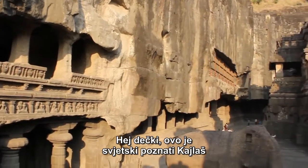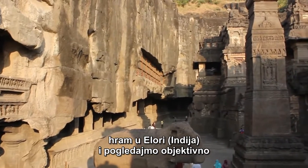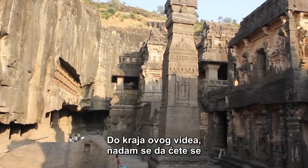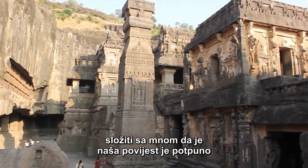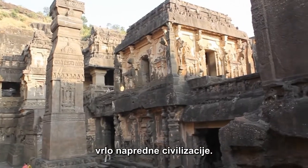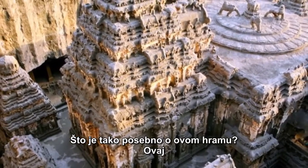Hey guys, this is the world famous Kailash temple at Ellora, and let's look objectively into who could have built this amazing structure. By the end of this video, I hope you will agree with me that our history is completely wrong and that this temple was built by a very advanced civilization. What's so special about this temple?